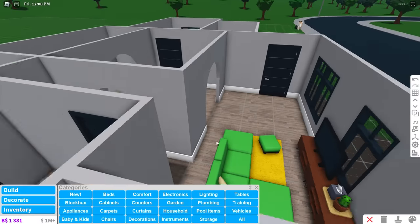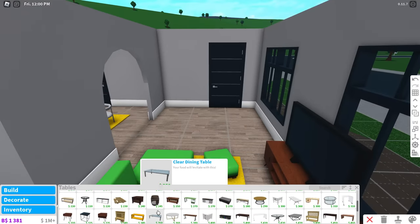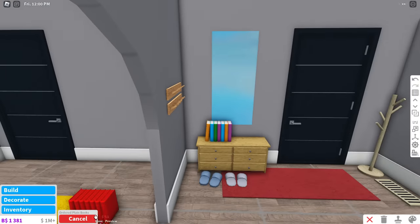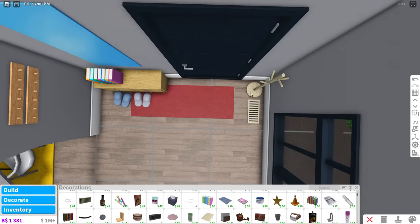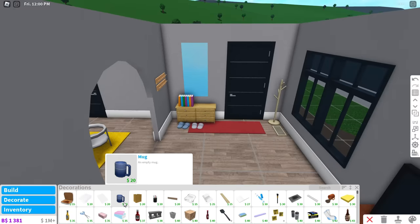That's a good idea. Okay, so for the entrance, what do I want to put by the entrance? Maybe I'll put a table. Okay, so this is what I've done for the entrance. I've put a table here, some slippers, and then some coat hangers and stuff, whatnot. So that way you can put all your clothing.